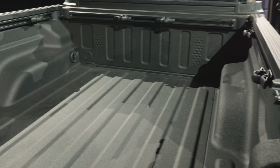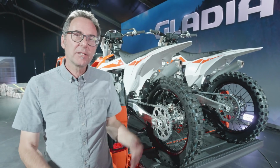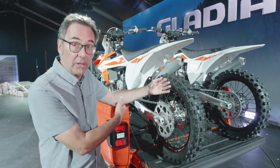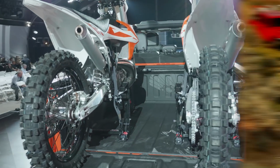The Gladiator's bed is about 5 feet long. It's within an inch of that of the Tacoma. It's not uncommonly wide, but the tailgate opening is, and as you can see, it easily holds a couple of motorcycles.